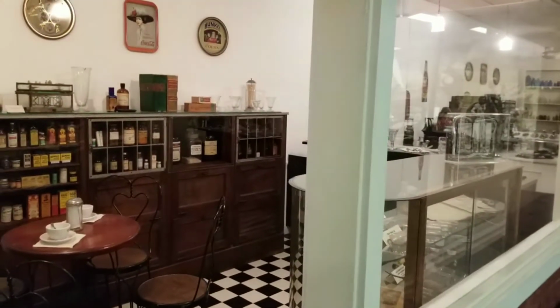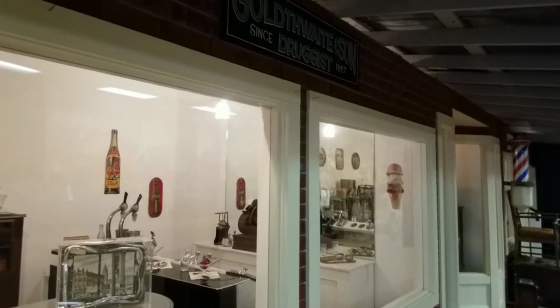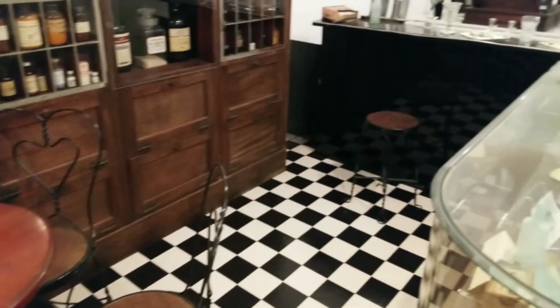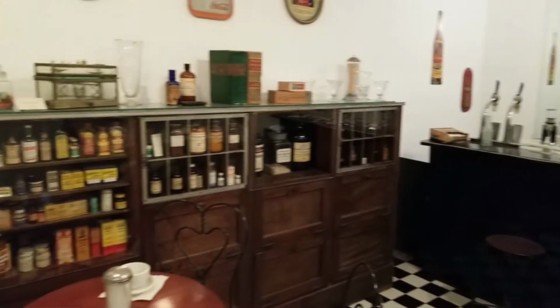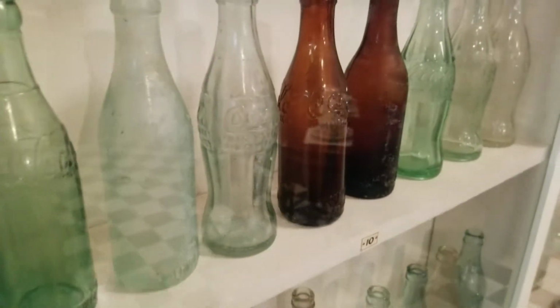And what do we have? General store, maybe? It's a druggist. It's a drugstore. Pretty nice. Whoa, this is actually done up rather well. Kind of, at the moment, wanting a 10-cent Coca-Cola.